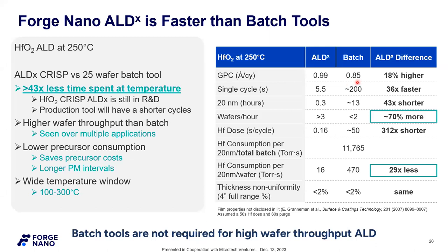The first thing I want to talk about, and it's kind of a callback to earlier, is just how much longer it would take for a single process.